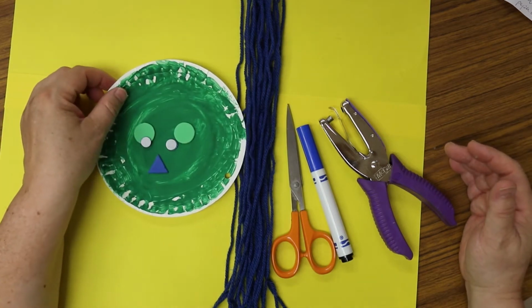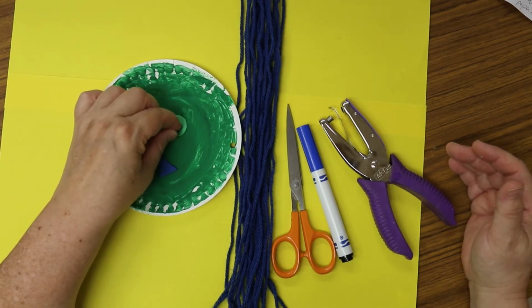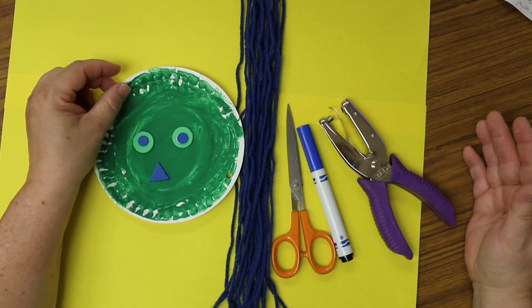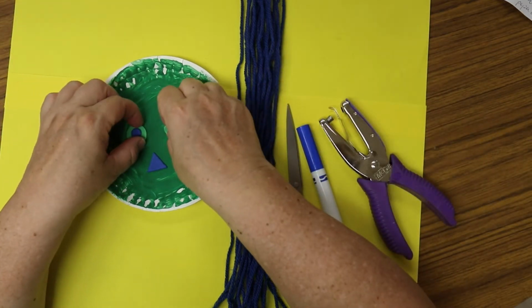And since we're on a summer theme and a theme about the ocean, we're going to do a really cute little jellyfish today. What? A jellyfish? Yes, a jellyfish.